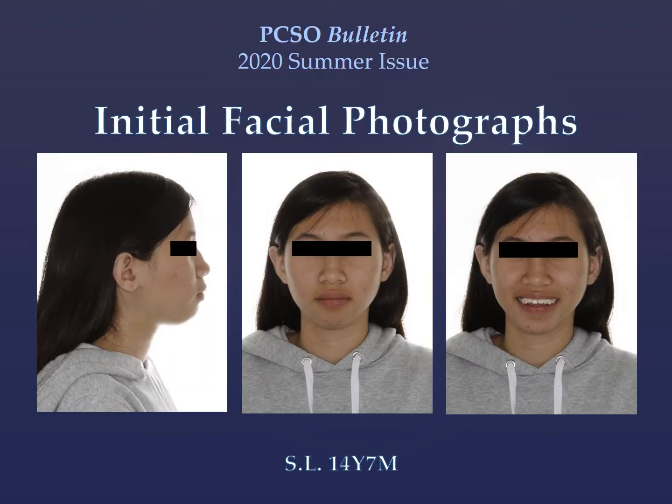A 14-year-old Hispanic female presented to us with a chief complaint of wanting to fix her crooked teeth. In the initial examination, she reported a finger-sucking habit since infancy and a tongue-thrusting habit for years. Extraorally, the patient presents with a convex profile, increased lower facial height, mentalis strain, and reverse smile arc.